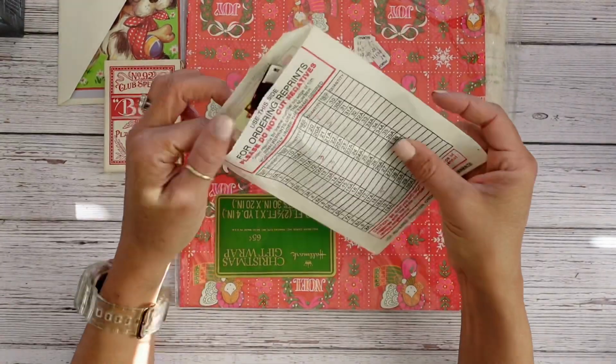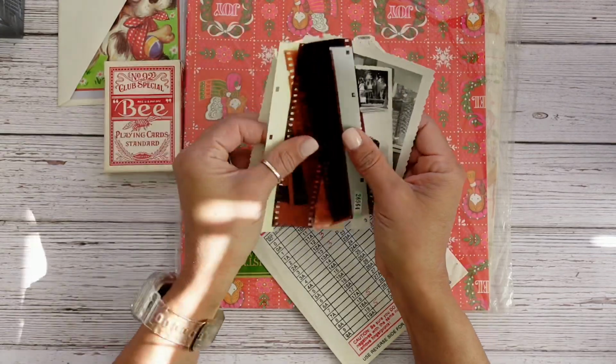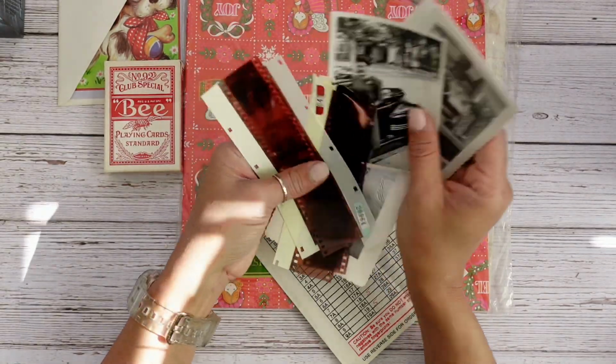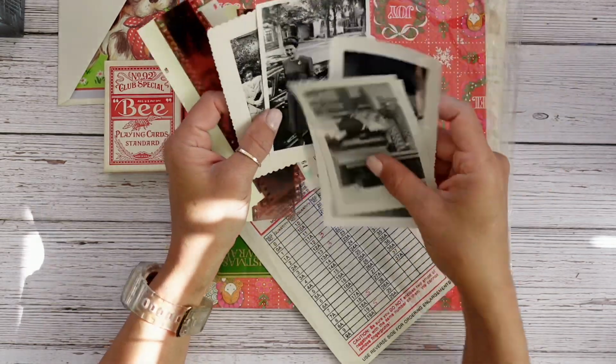Here is another bag of, oh, okay, I put some pictures. She had a lot of pictures, but I didn't want to take too many. I just thought some of these that were fairly simple, not too intrusive.